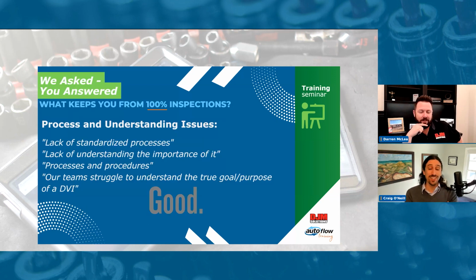So process and understanding issues, this got even further into it. I felt like this was cool. Lack of standardized processes. All right, now we're taking some ownership. The owners who are replying to this, I feel like this is where we got some really rich responses. And that's good that you're saying this. Lack of understanding the importance, the why behind why we're doing these inspections the way we are, further process and procedures, and struggling to understand the true goal and purpose of a DVI.